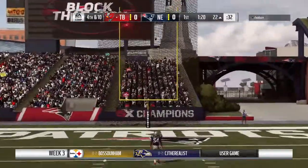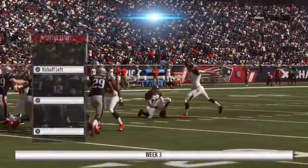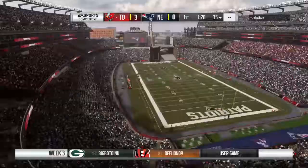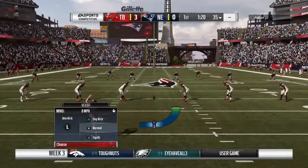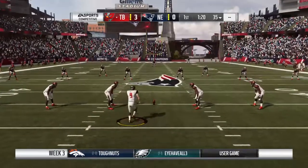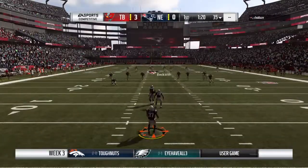Yeah, exactly right. 3rd down, you got to try and find something. There's nothing available there for him. So he splits the uprights, and has to be a nice feeling. Right when it left his foot, knew it was good. Yeah, just like a good 3-point shooter in basketball, right? Release the ball, fall back on defense without even looking. You know it's going in the hoop.